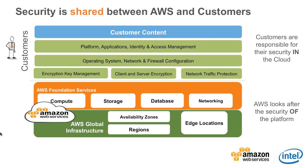What you need to worry about in AWS is the shared bit, which is that you are responsible for your content in the cloud and we are responsible for the security of the cloud. So what this means is that we will give you the tools to be able to secure your content, to be able to put in role-based authentication, to be able to patch your systems and configure your networks and firewalls the way that you want them so that you can secure the content.